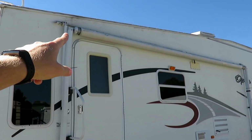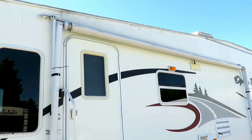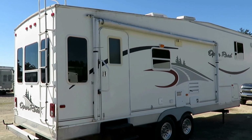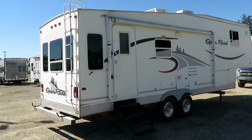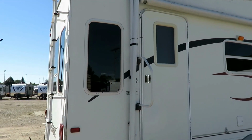This awning fabric probably needs replaced. It's been used seasonally. It's been exposed to the sun, and I can see that fabric's starting to shred apart. So remember that we're not asking new RV money for this thing. I leave you a link in the video description where you can check out our used fifth wheels to see what we're asking on these things.